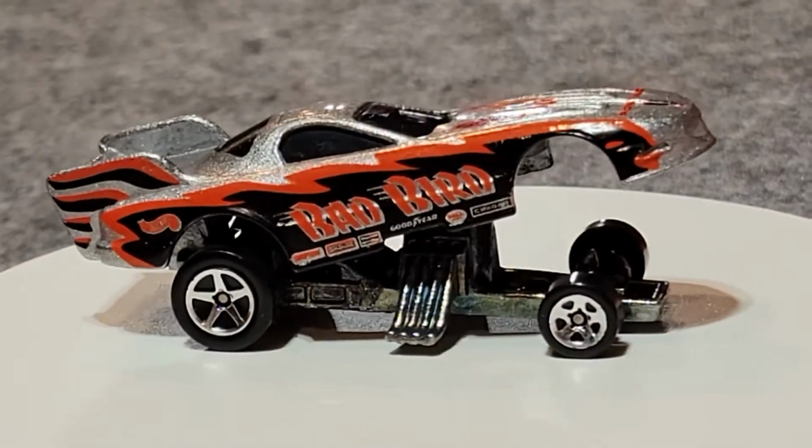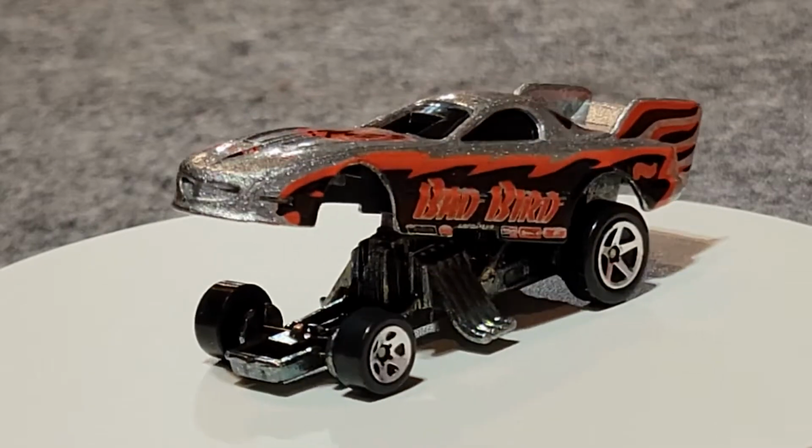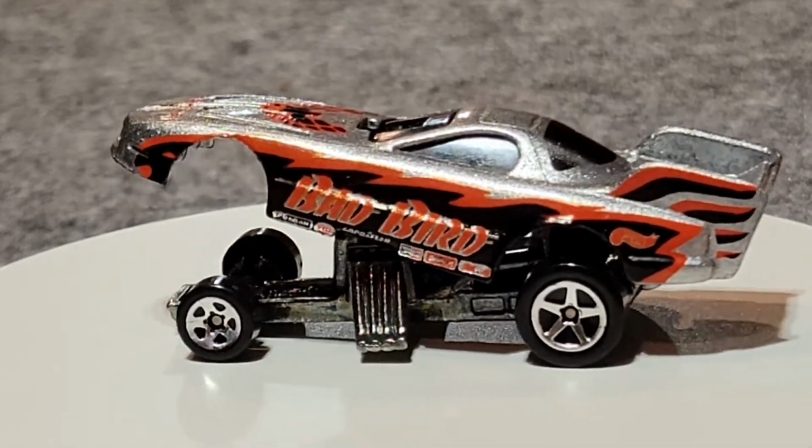Well, the Bad Bird Firebird Funny Car took that race, and he took it by quite a bit. Might be good competition for our current champ.